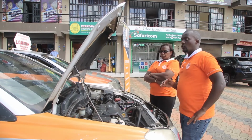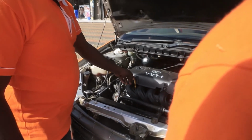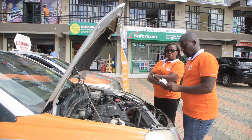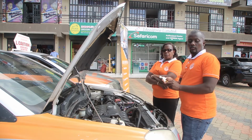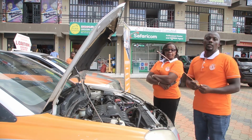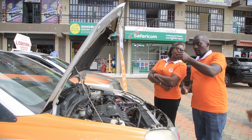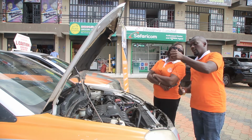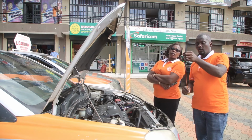Now, anytime that you want to know kama gari yako iko na oil, kuna hii kitu unaona iko hapa, this is what you call the dipstick. Unafaa kuvuta juu and then pangusa. The dipstick has two markings. Iko na minimum and maximum. Hapa imeandikwa F for full, L for low. I don't know how you can be able to see it. So the dipstick has two markings.